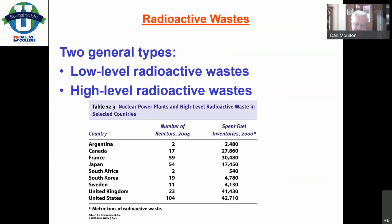And these data are getting a little bit old too. But when it says 104 reactors, remember that's not plants, but that's actual reactors. And that number is probably a little lower now. Other countries with high numbers include France, which gets, I think, about 70% of its electricity from nuclear power. Spent fuel inventories. Most of the spent fuel stays right at the nuclear power plant where it was produced. These numbers are metric tons of radioactive waste.